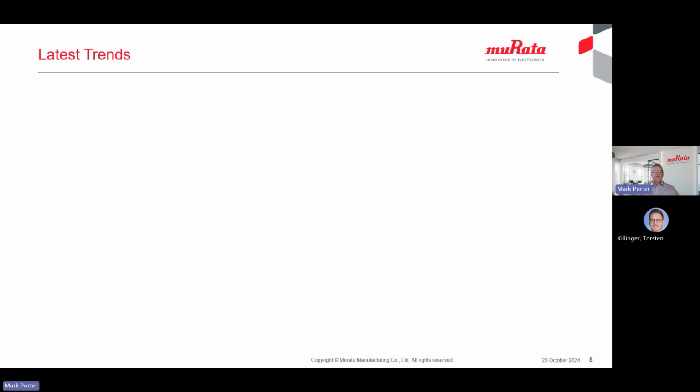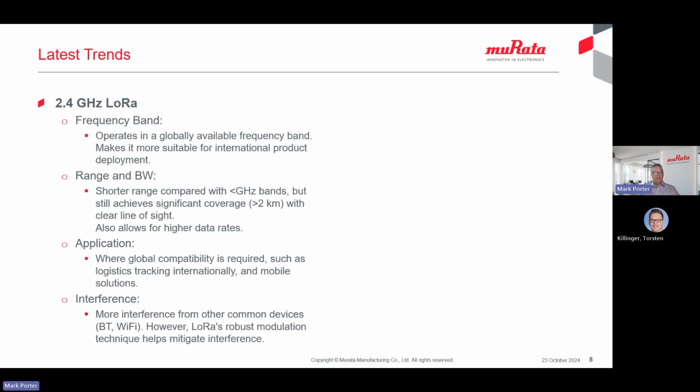Looking at the latest trends, the 2.4 gigahertz band. Currently, everybody's familiar with the 2.4 gig band. It's used for Wi-Fi. It's used for Bluetooth. It's an ISM band, so it's unlicensed. It's open for use within the standards that are deployed locally, regionally, in terms of interference, etc. The benefit of the 2.4 gig band, it's the same frequency band across the whole globe. When we talked about the other ISM bands, they tend to be regional, with 868 for Europe and 915 for the US, for example. So operating on the 2.4 gig band would make more potential for a single device covering the whole globe.